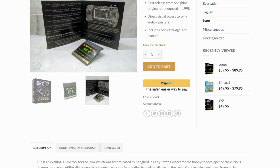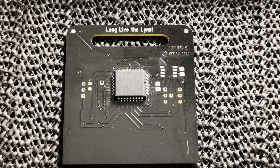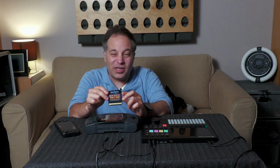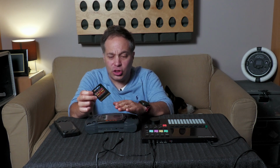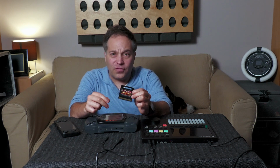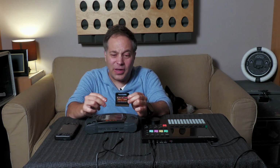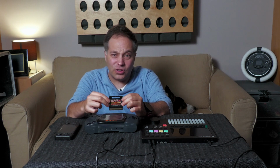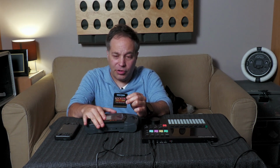It's not a game. It is, as it says on here, the ultimate audio tool. And this is one of the very, very early ones where it's literally a circuit board with a chip on the back of it. It's not even plastic like some of the newer ones. This is a very unique and interesting window or portal to the sound engine on our Atari Lynx. I can't find an emulation for it to go on, say, our portable emulator, but you're not going to get the same DAC converters on that as you will on your Atari Lynx.